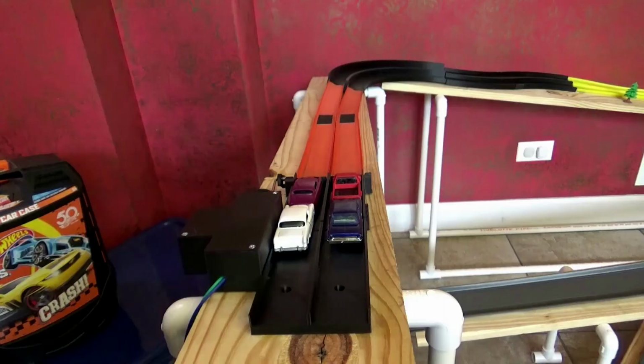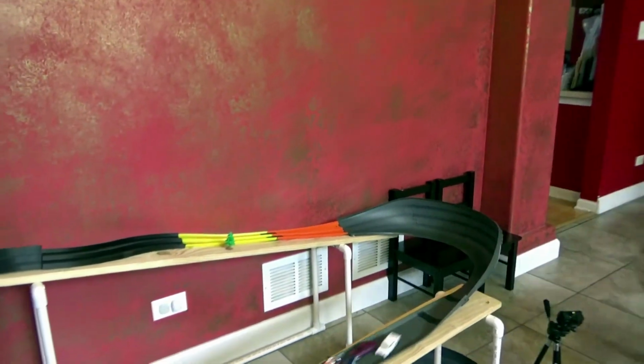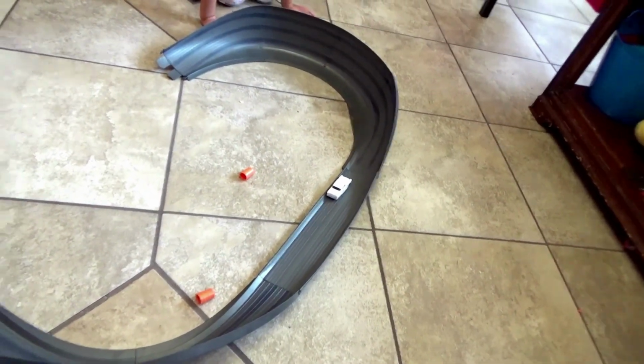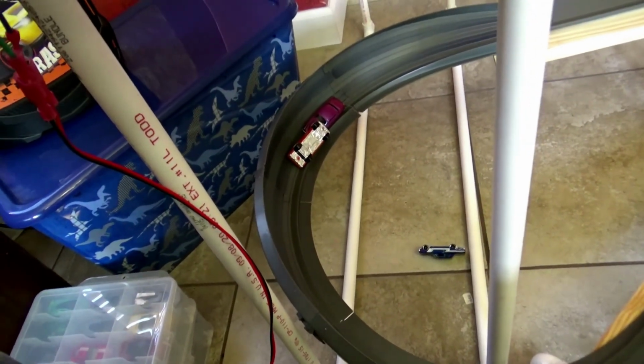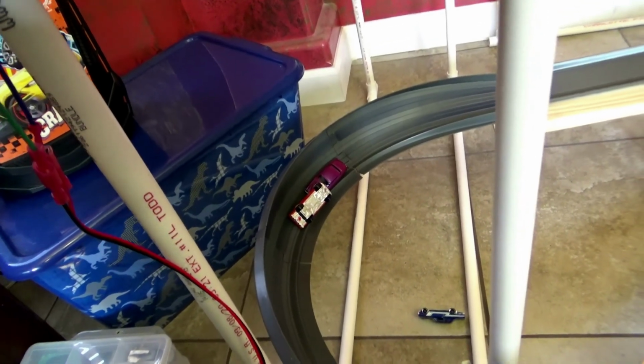Are you ready? 3, 2, 1, race 'em. And they're off. Datsun in the lead, Ford on his tail. Oh man, the Chevy just barrels through. Oh my goodness, we forgot to put up the barrels, but that's okay. All right, so the Ford's off the track. The Datsun is in second. Fish and Chip in third. That race looked all kinds of messy.